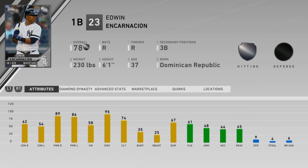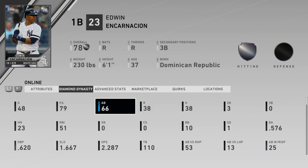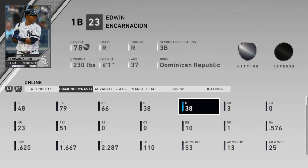but that seems to be the theme with these first basemen. Big power, low vision, big strikeout guys in real life, you know. 61 defense, not the best defense, and only 9 speed, but the dude can absolutely mash the baseball. In 66 at bats, I have 38 hits, so a .576 average, 23 home runs. 23 out of his 38 hits are home runs.